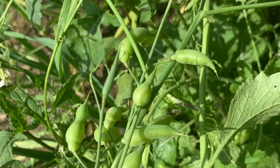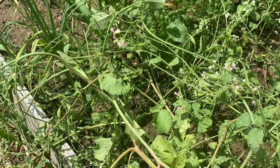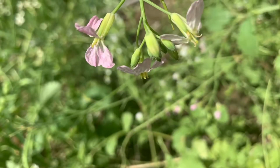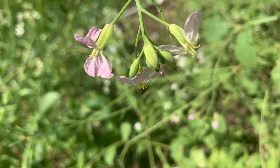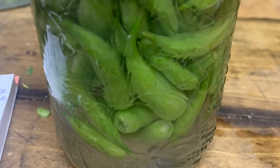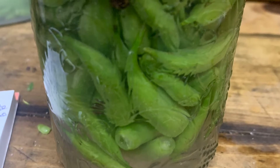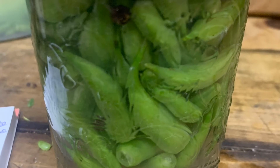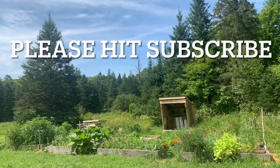Okay, this is my first time harvesting radish pods, and they're quite good. They're a little more mild than the actual radish. And we're going to be pickling some in some vinegar brine. Okay, the finished product, and what we did was added vinegar, water, peppercorns, garlic clove, and this will be put in the fridge for at least 4 hours, and then it's ready.